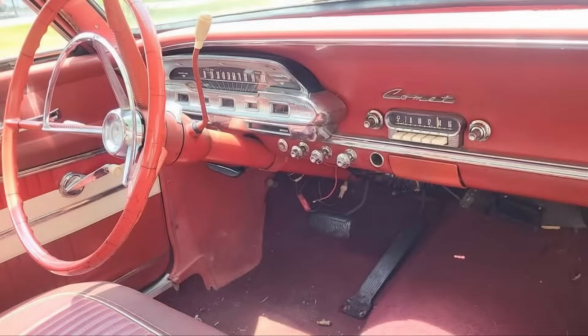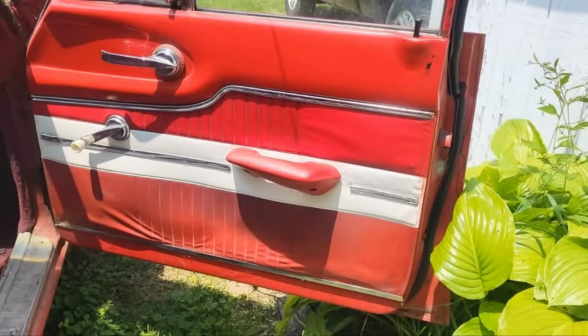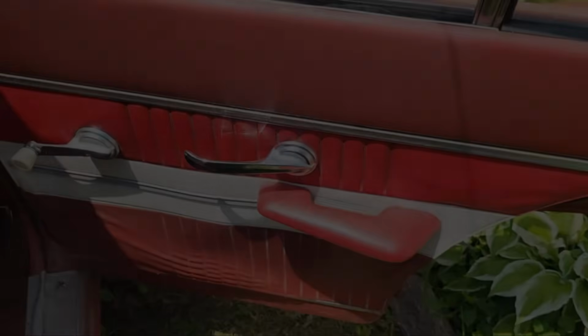With 2 transmissions included, a solid interior foundation and a clean, straightforward layout, the car has potential to be restored into a driver-quality classic or even a mild custom. At $2,000, it represents one of the more accessible vintage car projects on the market and could be a rewarding experience for a hands-on enthusiast looking for something unique from Mercury's compact lineup.